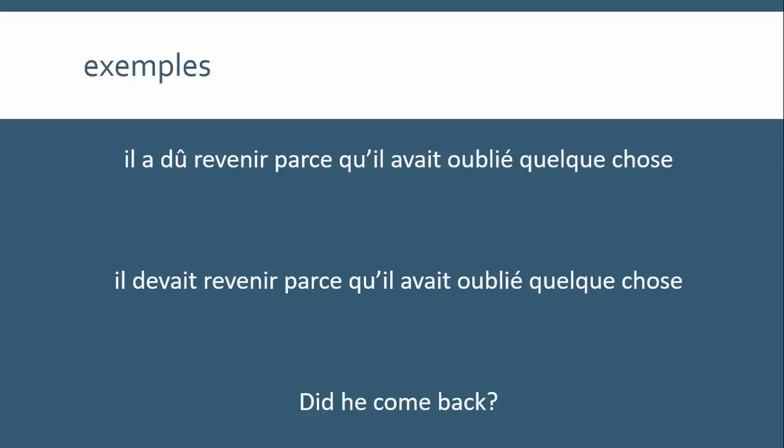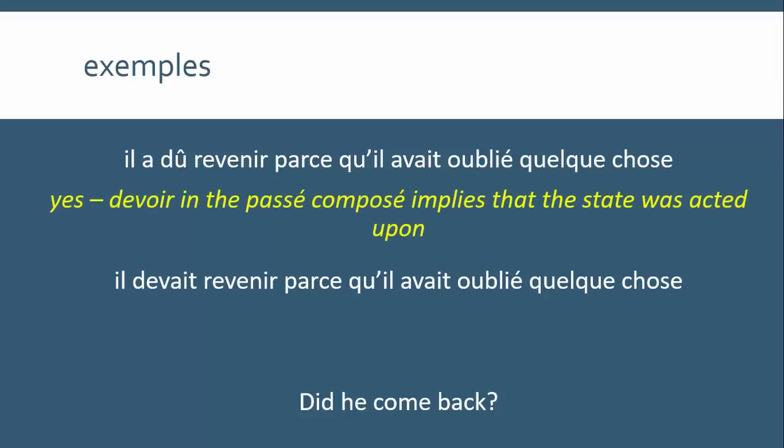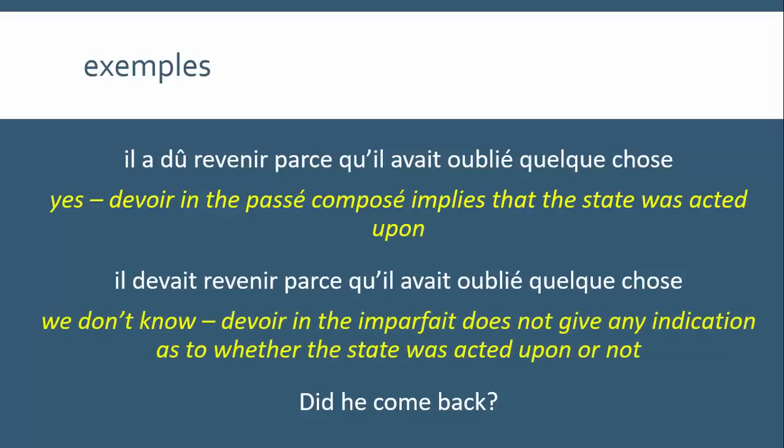In the case of il a dû revenir, yes, he did. Remember that devoir in the passé composé implies that the state was acted upon. So not only did he have to, but he did come back, because he had forgotten something. On the other hand, il devait revenir parce qu'il avait oublié quelque chose gives us no information about whether he came back or not. We simply know that at some point in the past, it was his duty to come back. Whether he did or not is not important in this sentence.